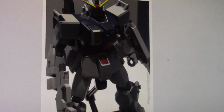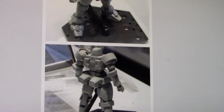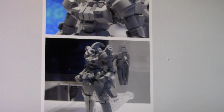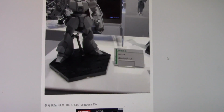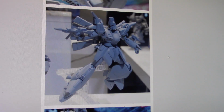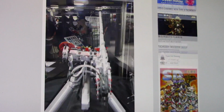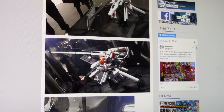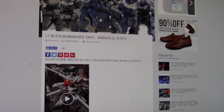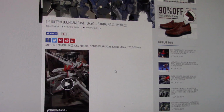So yeah, 1, 2, 3, 4, 5, 6, 7, 8, 9, 10, new Gundam kits coming, 11 new Gundam kits coming out in the next 3 months, you could say. I don't have no street dates on this other than the fact that we know about the March release of the Deep Striker. Go to Tag Hobbies to check it out, see if they have any other announcements.